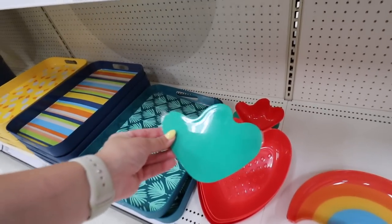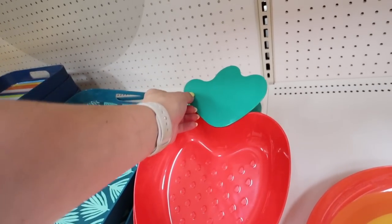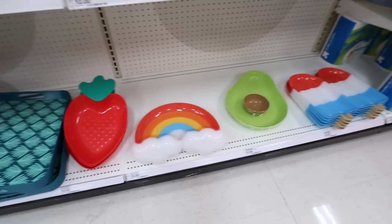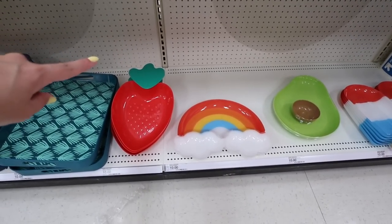The cool thing about the strawberry is that it actually comes with a lid, so you can cover whatever's in there, which is really nice. Keep it away from like the heat or bugs. That's just a nice feature of that one.